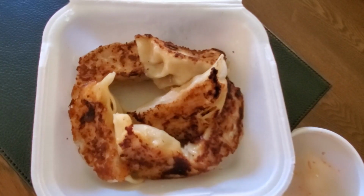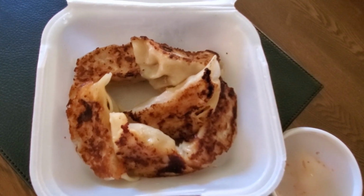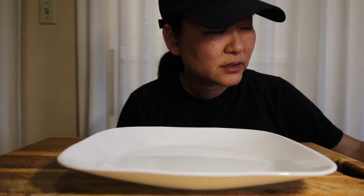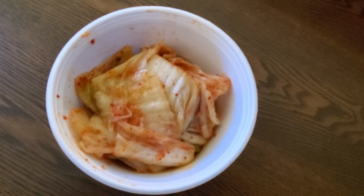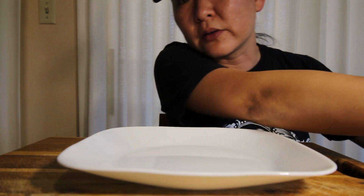And usually this dish comes with some raw onion and takwon, which is the pickled yellow Japanese radish. But here at Eastern Paradise, they give you a large portion of kimchi. It comes with your noodles. You can also ask for seafood black bean noodles, but I went with the regular.